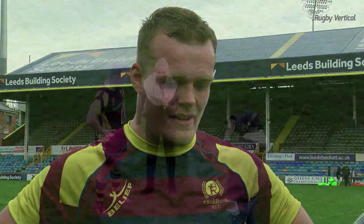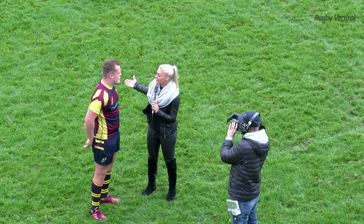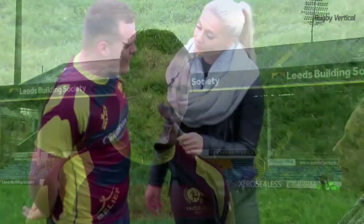Absolutely, and obviously last week we had a great win, so you're going to bring it into the next one? Yeah, we've got Hartbury next week. That's going to be a tough one. I think they won today against Exeter, 40-odd points, so they're going to be a hard team to beat. But I believe in our squad, and we go back to training next week, train well, and hopefully we'll get the win next week as well.